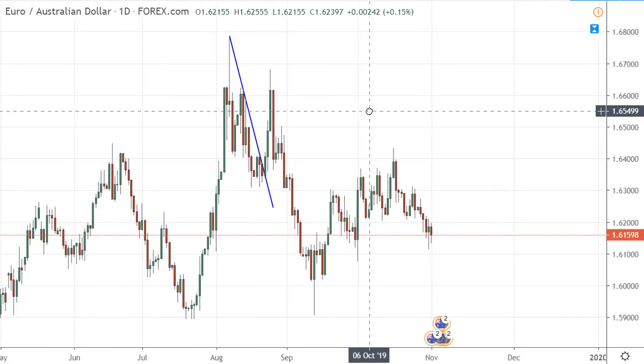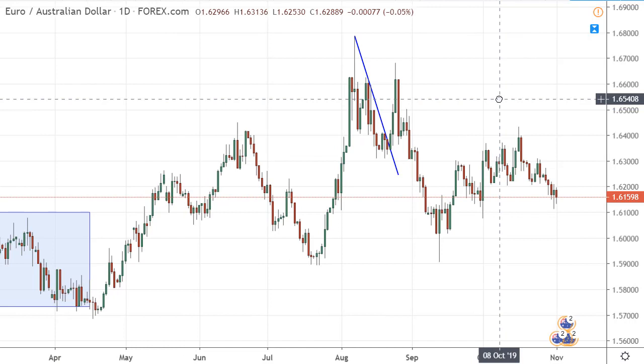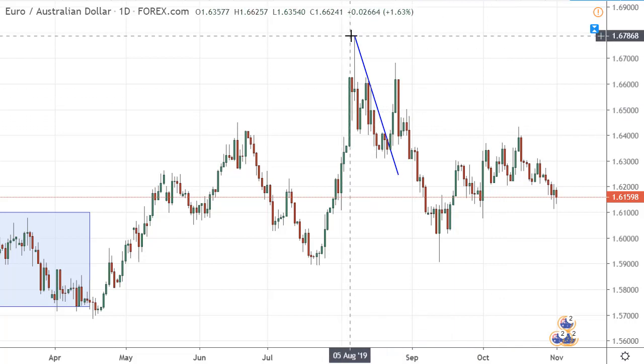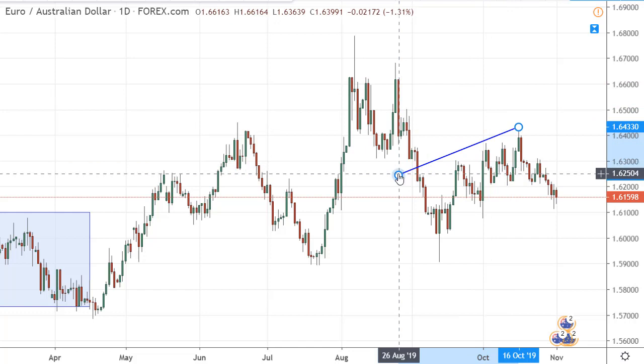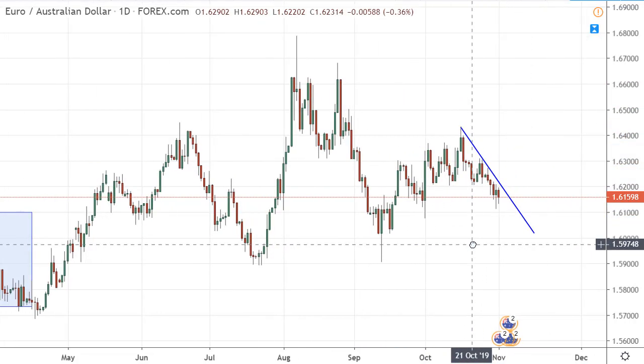I'm going to go through a lot of setups, so let's see what the market has to offer for us. What do I think of this? Do I like this? Not really. And if I would trade it, it would definitely be to the short side. If you are into this, it's always up to you how and what you trade, of course.